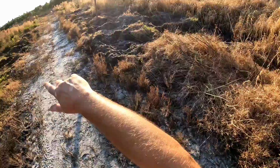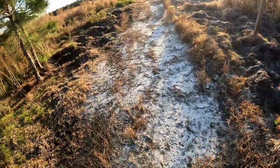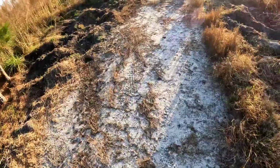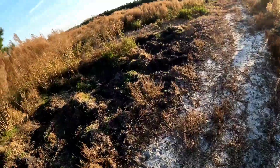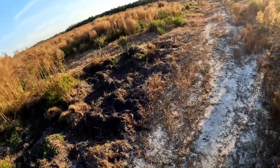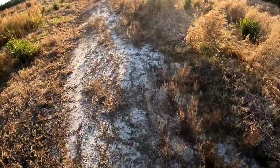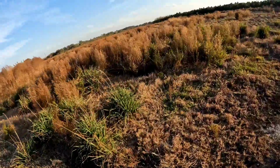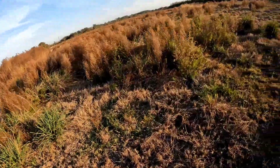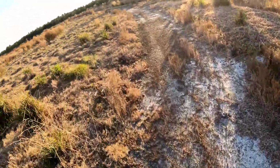This is all dug up by hogs. I know, it looks like a tractor. It's not. These feral pigs really make a mess of our ecosystem here in Florida. And in here, I'm not allowed to shoot them. Otherwise, I'd be eating bacon.